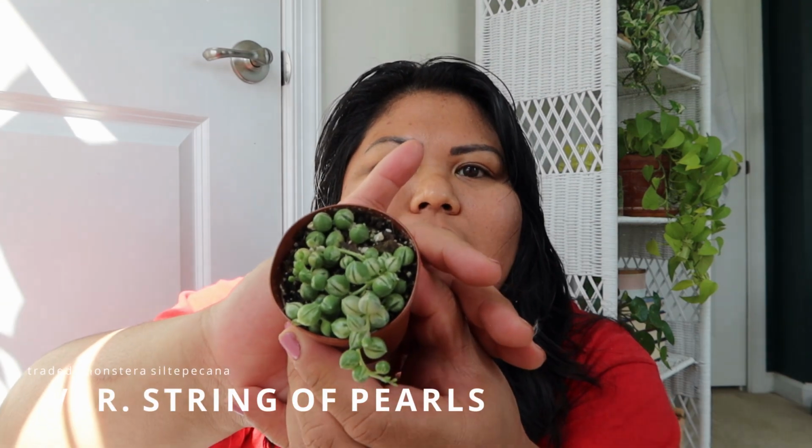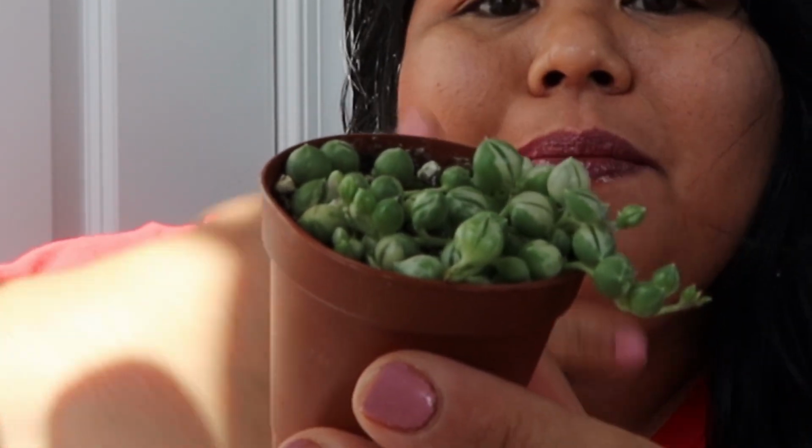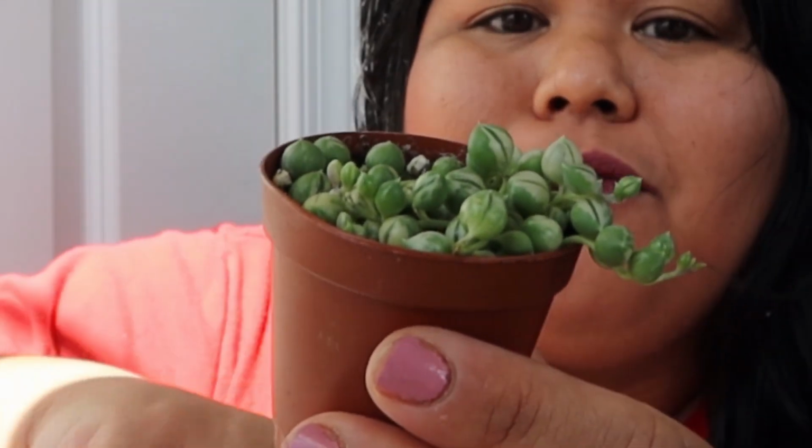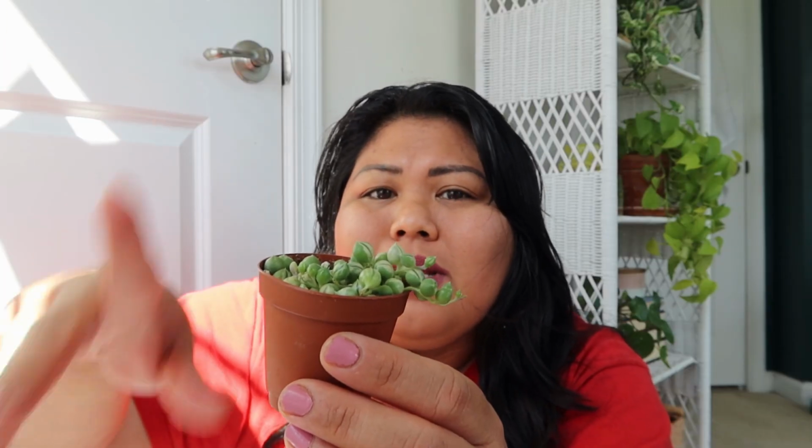Okay, sorry if I look like crap, but it's the day after the plant swap and I just want to show you the stuff that I got. So starting with this one, this is a variegated string of pearls. I've always wanted to get one, but like I mentioned in the vlog, I did pay for this. It was $20, but the thing is, I did sell my Monstera typicana, so it kind of evens out, so I would consider this part of the swap.